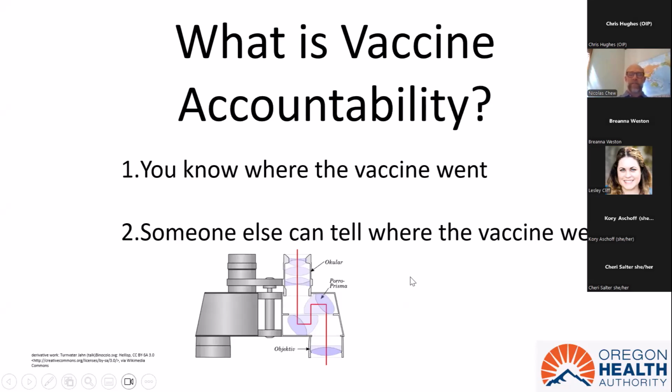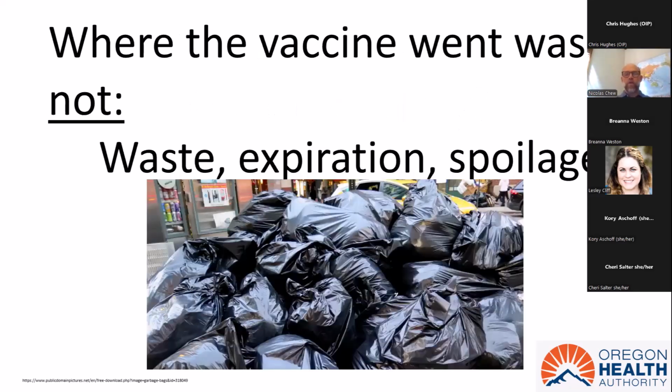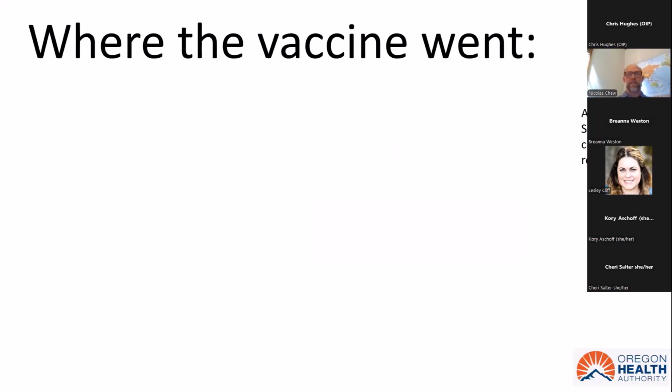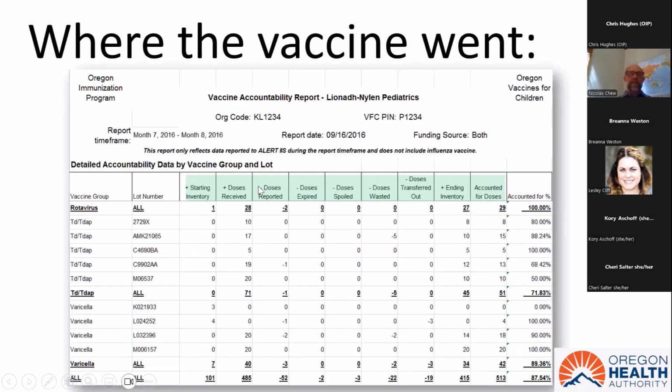Someone else can tell where the vaccine went. So you know, and somebody using ALERT can look and figure out where it went. And where the vaccine went was not waste, expiration, or spoilage, and not to the wrong patients. So we'll get to all of that. So where the vaccine went. This is the accountability report, which any super user can run, and you'll see it talks about where the vaccine went.